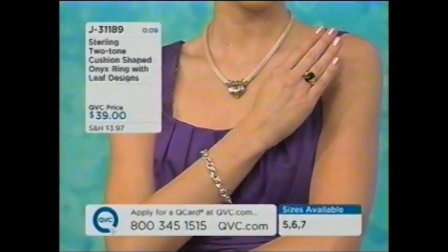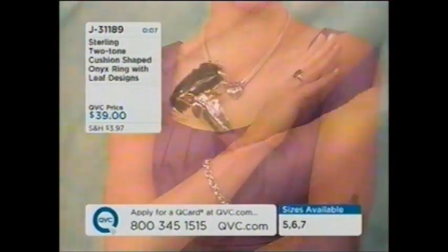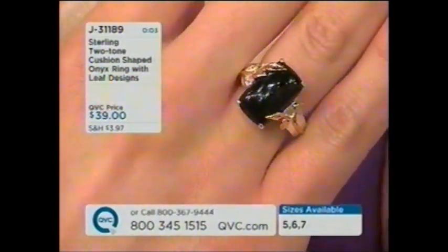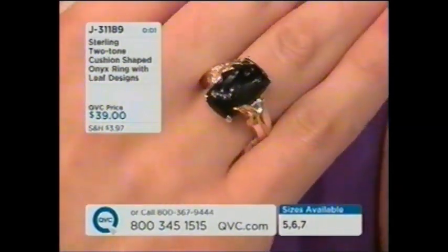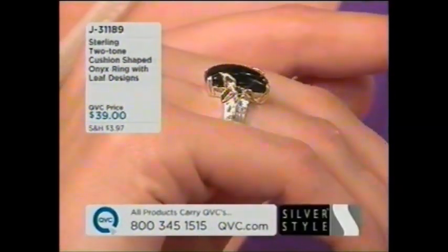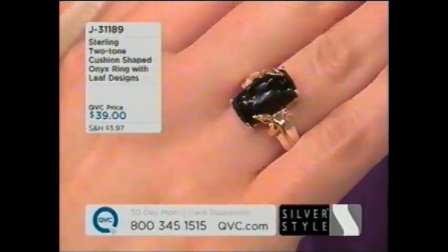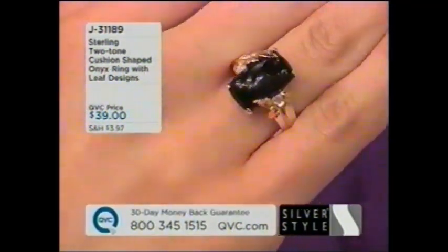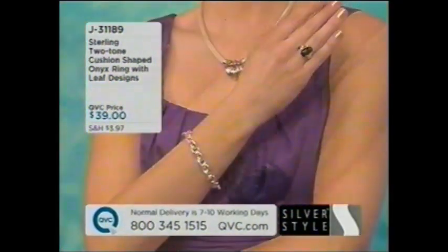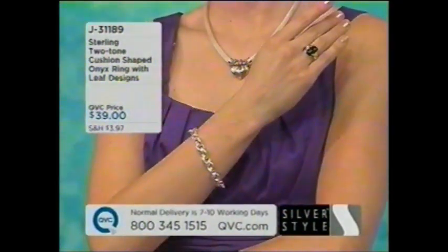J31189 is your item number. Stay on the line. If you like that necklace that you see on Lorraine, that's coming up from Joe Esposito on 5 Easy Payments. And then don't forget, another great piece to work with this black onyx is that Eclisi watch, because the Eclisi watch, of course, has that beautiful mosaic mother of pearl, which will work with everything. So that'll be a really pretty combination if you want to check that out. Stay on the line for this. This is not long for this world.